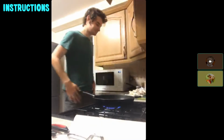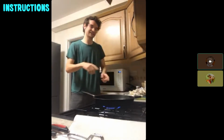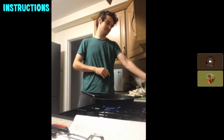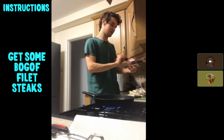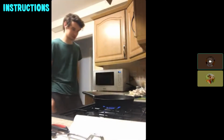What is it that we're making today, Gordon? It's steak. This one was a filet steak actually, so it's quite tender. Quite a nice cut actually, and it was 2 in 1. So I got 2 filets for the price of £8 and 3 pence, which I think is pretty good considering restaurants pay like 32 quid for that.